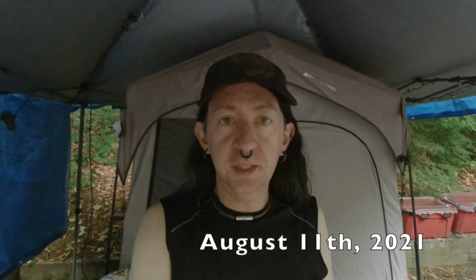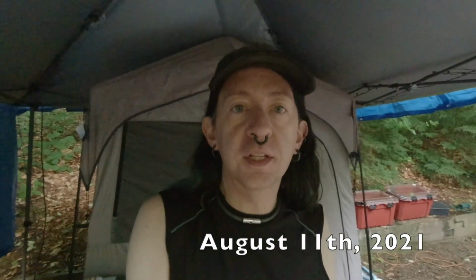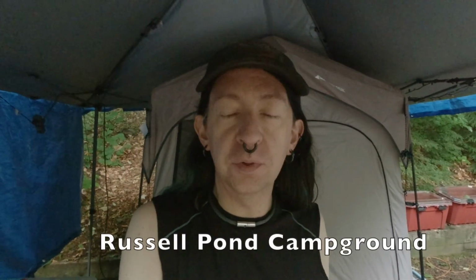So good morning, everybody. I'm here in my last full day at Russell Pond Campground up in North Woodstock, New Hampshire. Looks like this is going to be a kind of a soggy day, unfortunately. But we'll make the best of it. Good thing I got my ride on the scooter through the Kancamagus yesterday. God, that was a fun ride. I haven't had a good ride on the bike for a while, so I enjoyed that.